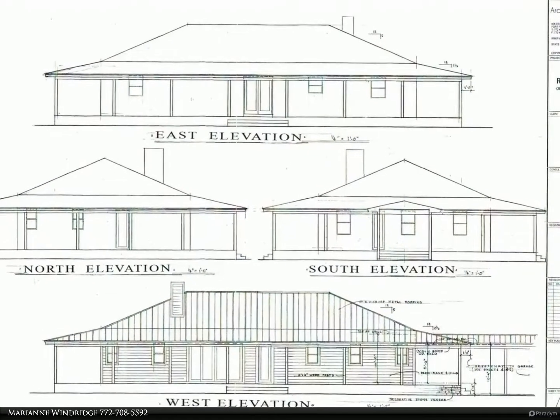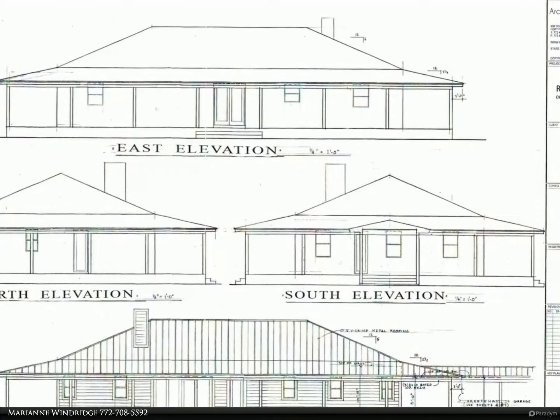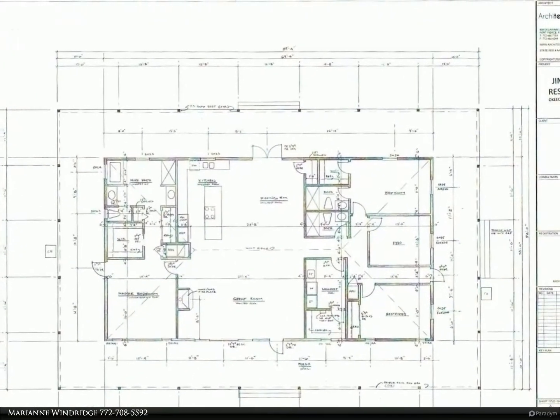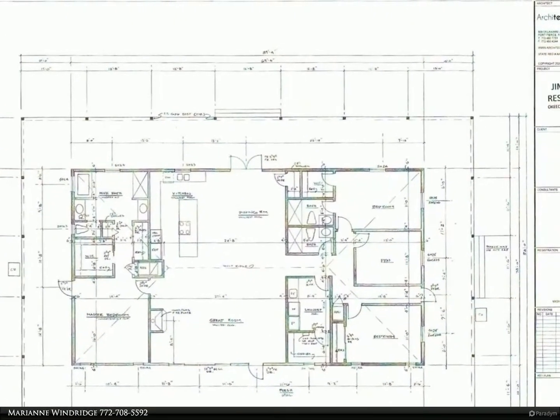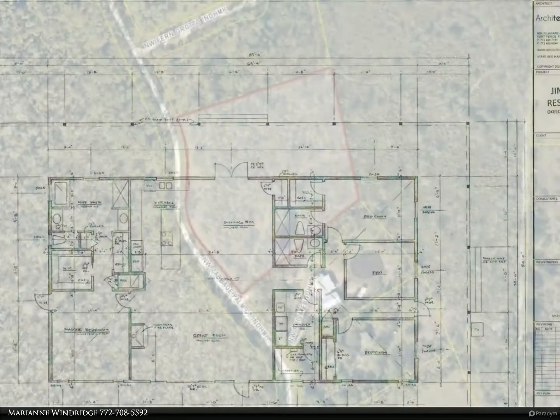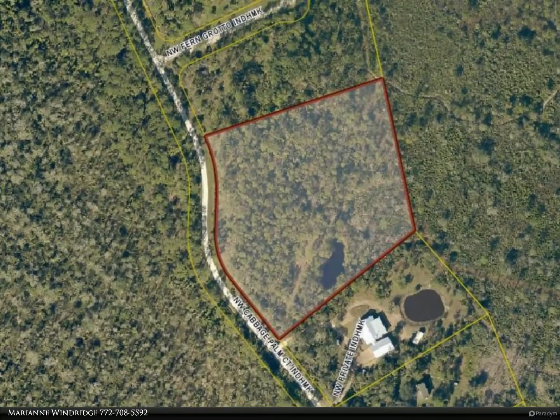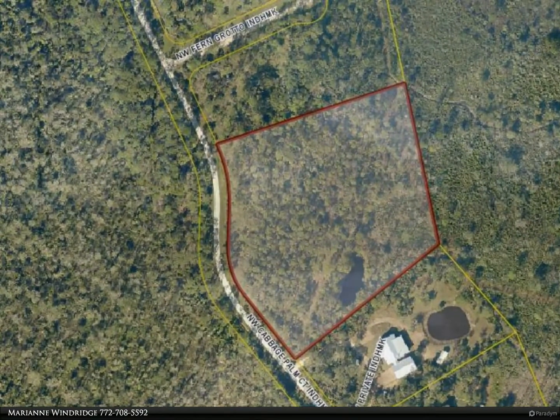Pre-construction, contemporary cracker home on 5.12 fenced acres. 3-bedroom, 3 baths plus office and detached 3-car garage. Open great room floor plan with 2,553 square feet. Under air, split bedrooms and stylish finishes.